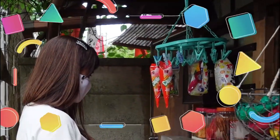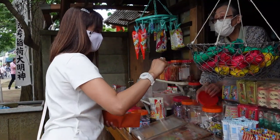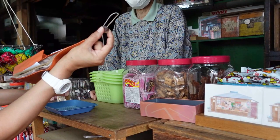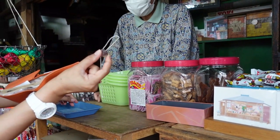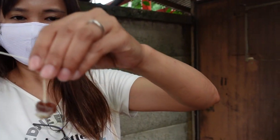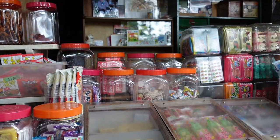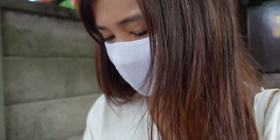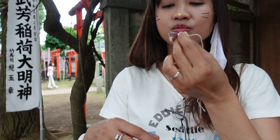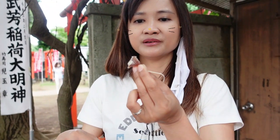Thank you. 11 yen. It was funny. Did you see some? You get more, right? No, that's it. Really? Of course, it looks like a sweet, but the way they did it, it's like drawing lots. You'll get whatever you pull. Not the age of that snack, the shop. Katai. So it's simply sugar, hardened sugar.